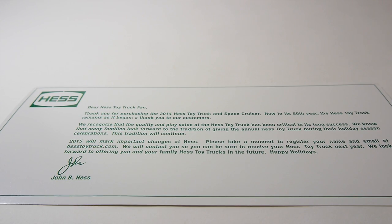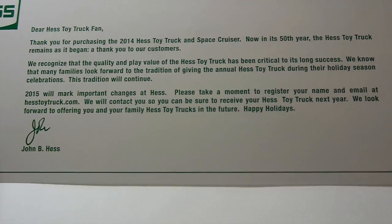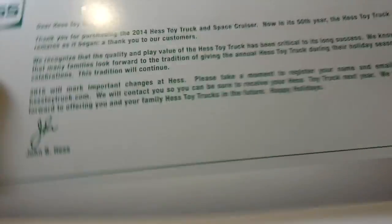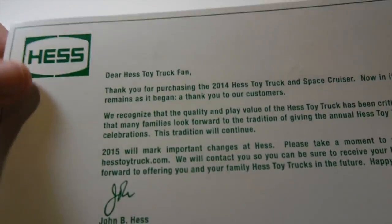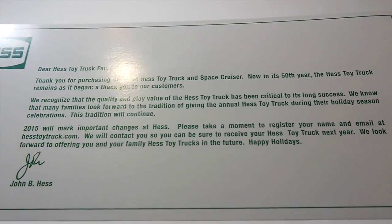All right, guys, before I get the truck out here, I got to show you something really awesome that came with the truck itself, and it is this. I don't know if this is a certificate of authenticity. It's more of a note from, I guess, the CEO or head of Hess Incorporated, being John B. Hess, obviously someone in the family, and it's really nice. It's a really nice thick paper. You got the Hess logo up there, and you got a note right here, and I'll read it to you.